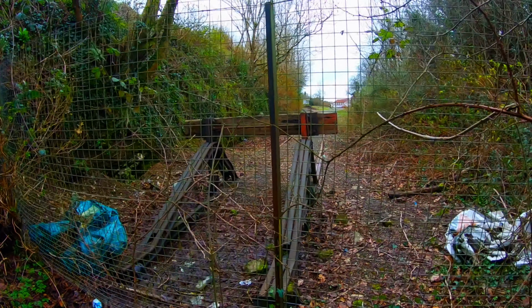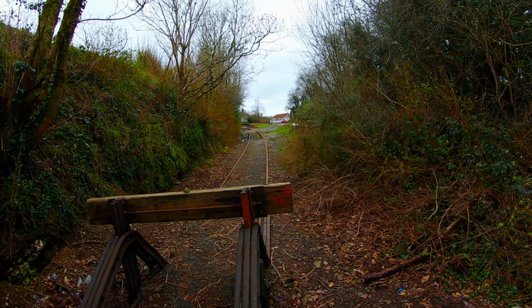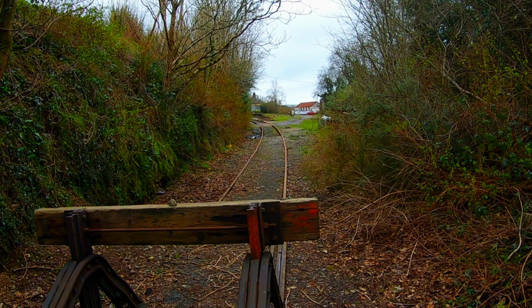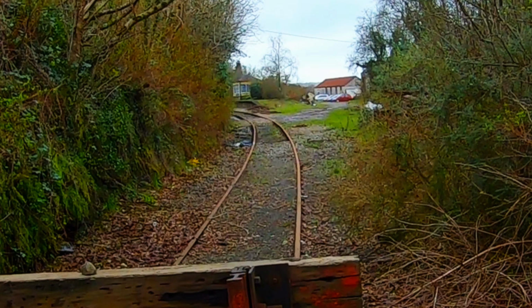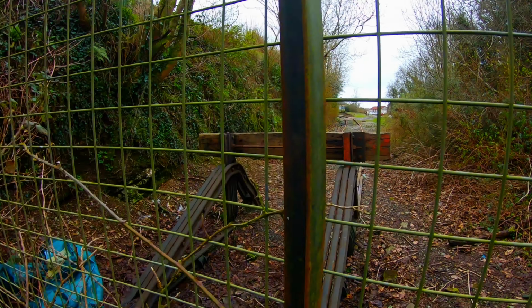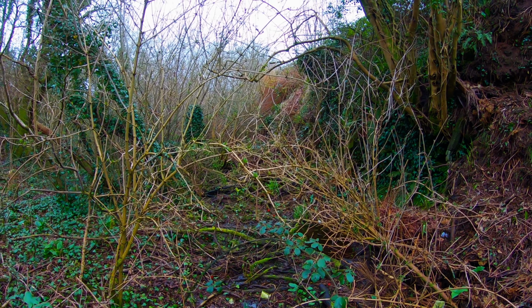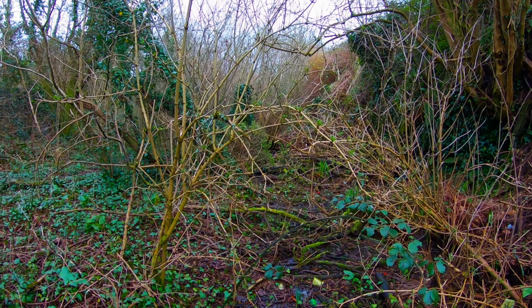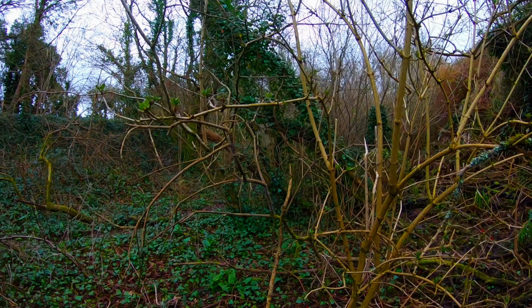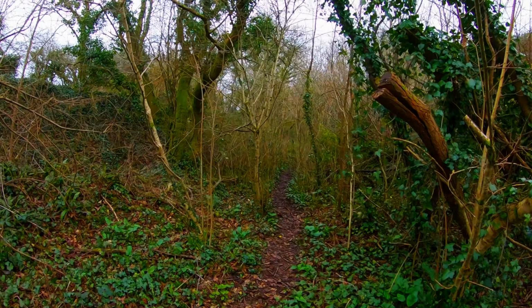Here is the end of the operational line. You just see the signal box there. It doesn't really run that far beyond the station. And there is the line which we will be following now for a couple of parts and hopefully all the way to Tavistock, but it is going to be quite tough in places, I think.